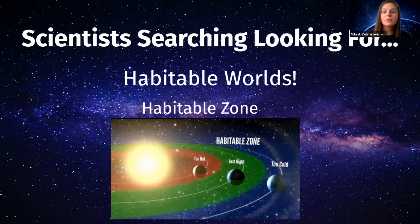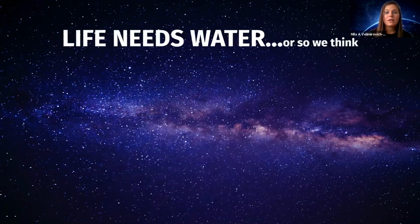After all, no one is going to want to live somewhere where it feels like the inside of a volcano or everything is frozen solid. Well, to be fair, at least not humans. The other very important thing about living in a habitable zone for a planet is that it is a good indicator that there is water. And based on what we've seen, life needs water, or so we think.